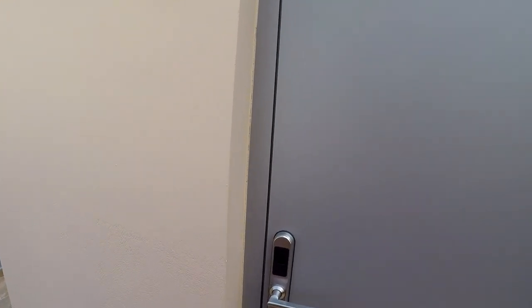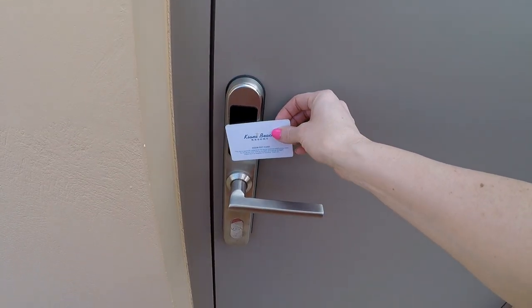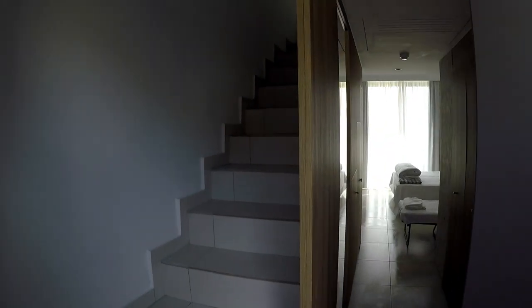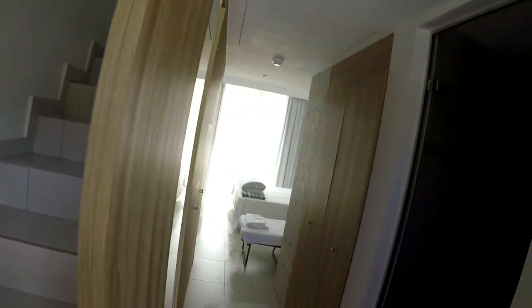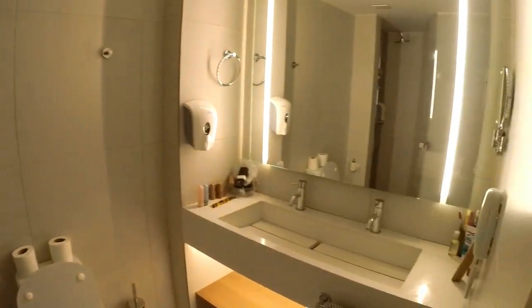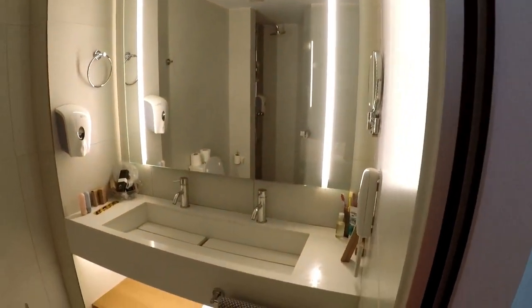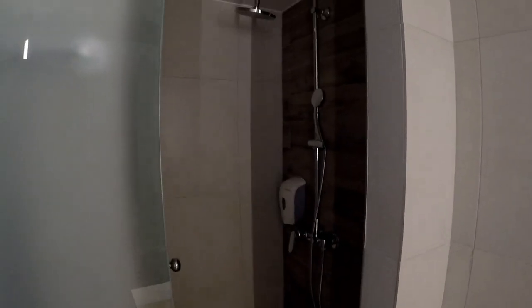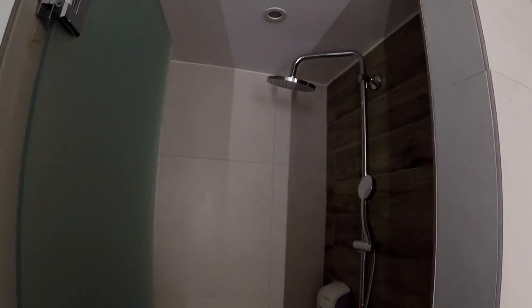Here we are at our room for the week, and this is a family loft room. You just tap the card to come in and I will give you a little tour around the room. So as you can see, there's an upstairs when you walk in, and I'll just close the door. Have a look inside here at the main bathroom with the double sinks, which is really handy. Plenty of room in here, and there's a beautiful shower head. You can see the rainfall shower and also a handheld one, so it's really a luxurious shower.